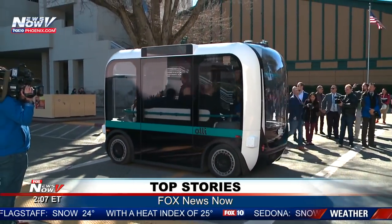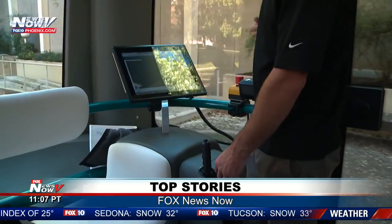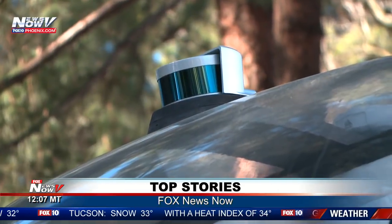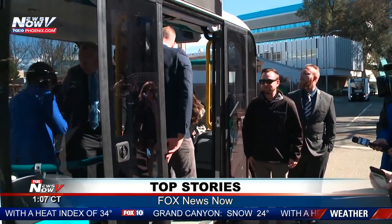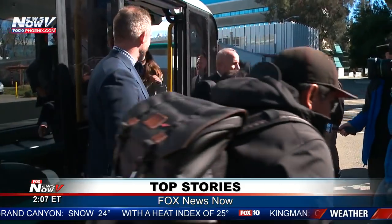The 8-passenger all-electric Ollie shuttle has a pre-programmed route around campus. The onboard steward monitors operations, but his hands aren't on any controls. Multiple sensors detect any obstacles and stop if required. It impressed the dignitaries on board for its maiden trip around campus. It was great. It was really great.